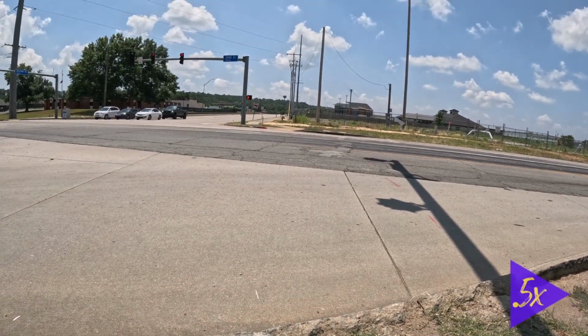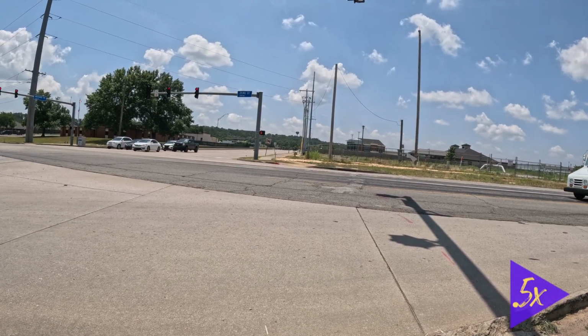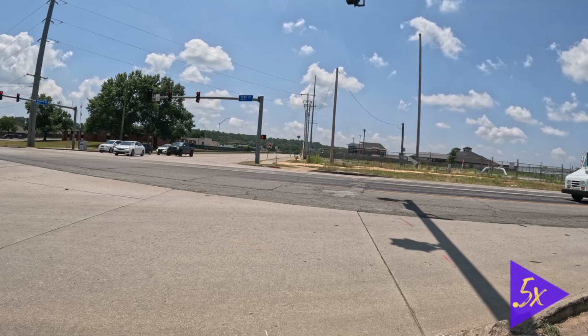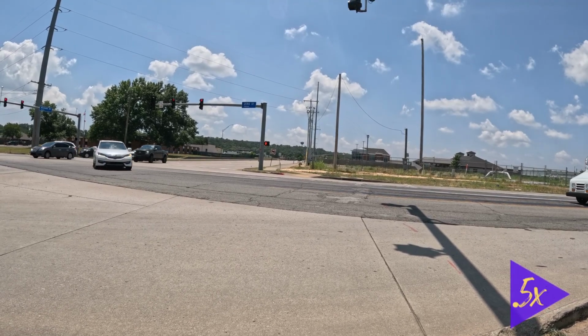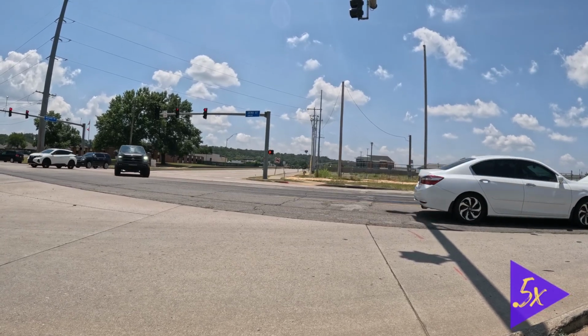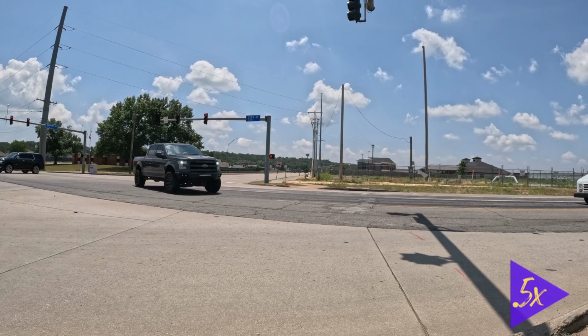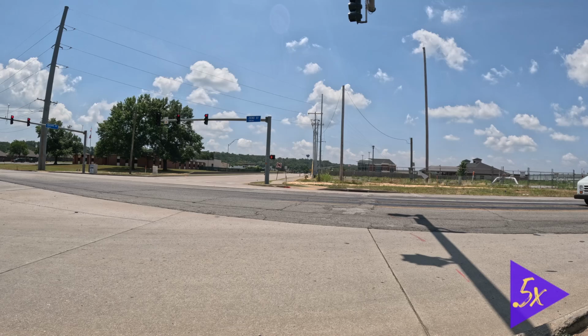So as I mentioned earlier in the video, getting over this curb on a bicycle is very, very difficult. And if you're not on a mountain bike, you're probably going to have to walk your bike all the way across, which drivers hate because you're slowing down traffic, or you can mount your bike in the traffic with the cars.